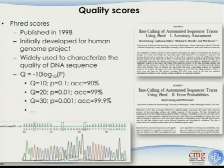If we are very familiar with the p-value or things like that, right? If the p-value is 0.1, that means our accuracy is 90%, right? If the p-value is 0.01, the accuracy is 99%, and so forth. So the quality definition for the Phred score is minus 10 times log10 p, okay? It's just a convenient way to transform these small numbers, with more and more zeros in front, into a number that is nice and easy to look at, okay?